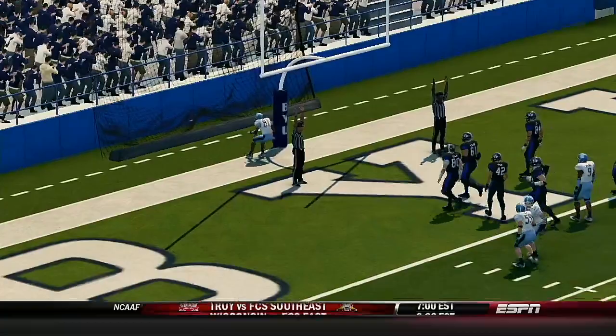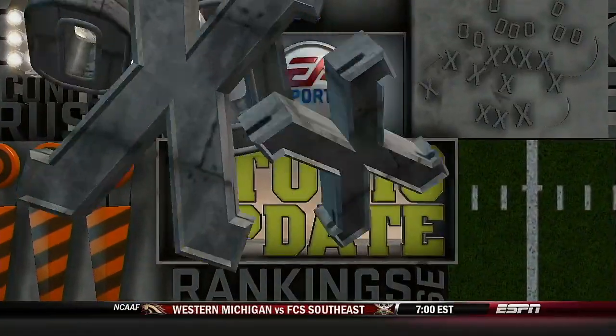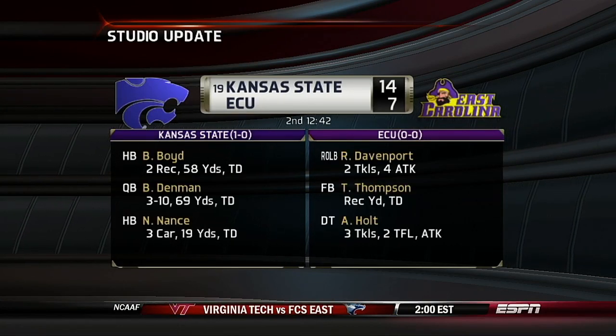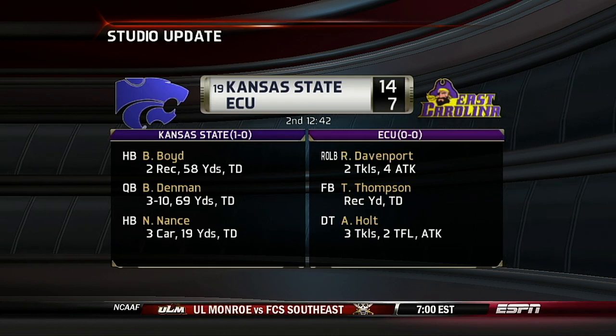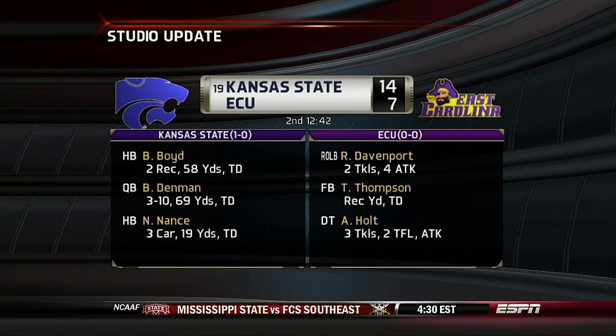Tacks on the extra point. Let's check in with Reese Davis in the studio. The Wildcats took the field ranked 19th in the land. A lot of heat on them to hold that spot in the top 20. This is a game we've been watching closely today. And for Kansas State, they're looking to win their third straight. The Wildcats are out front 14-7.